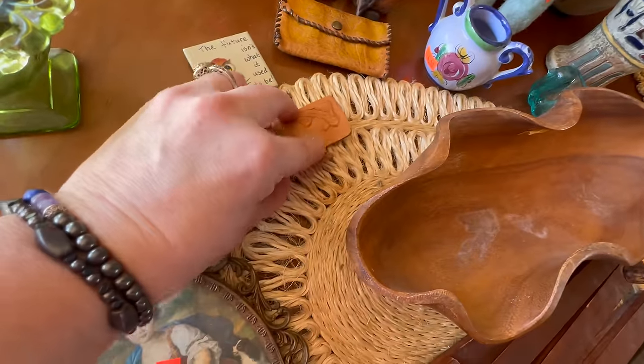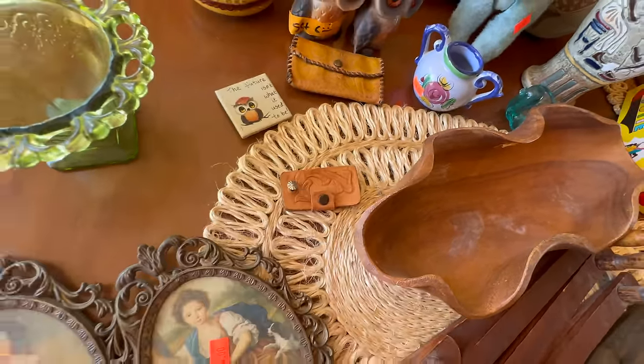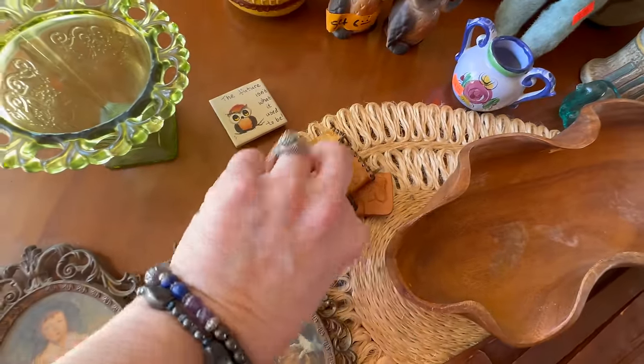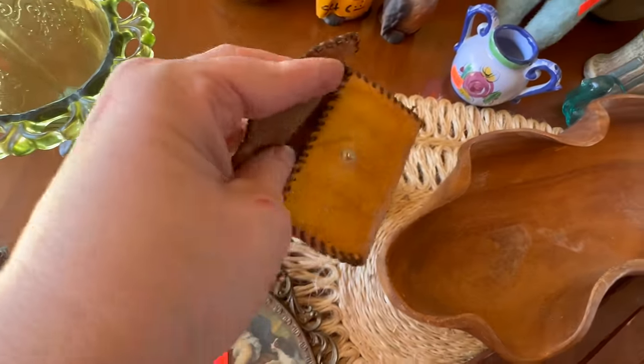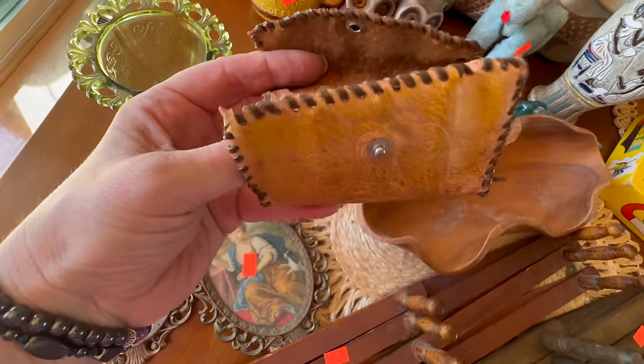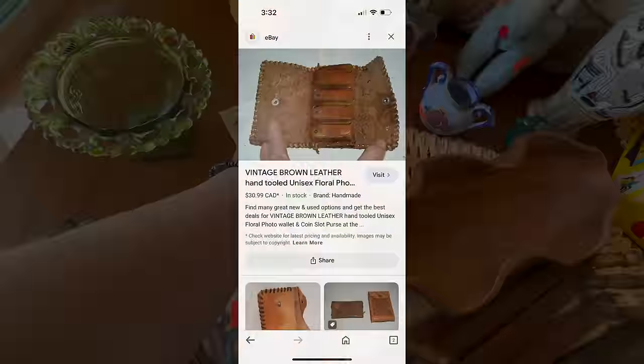So you put your key in there, you screw it in there, if you don't want it on a key ring. And then this little coin purse, I just thought was adorable. It has slots for your coins, which I thought was really neat. And it was $3.